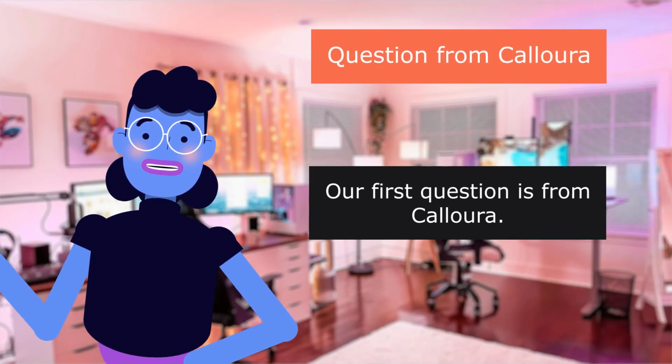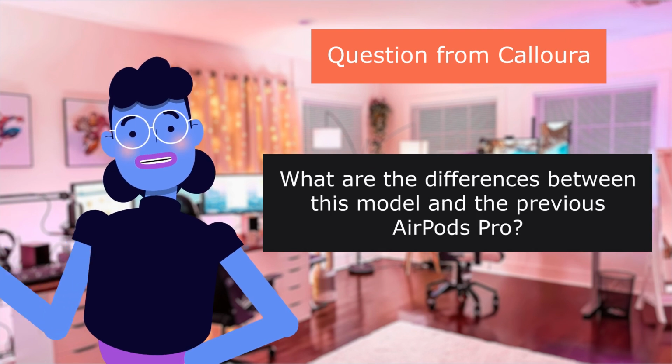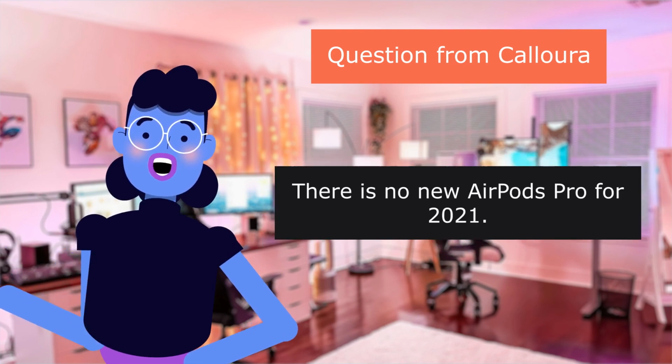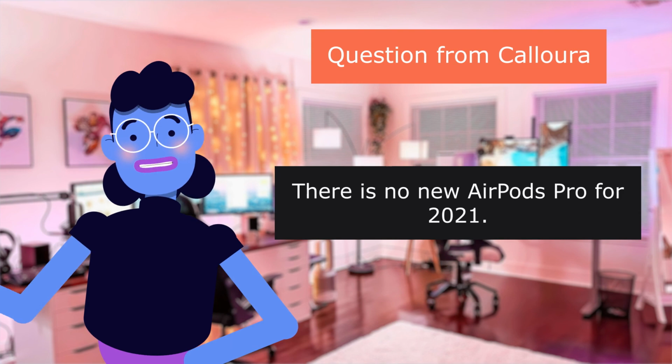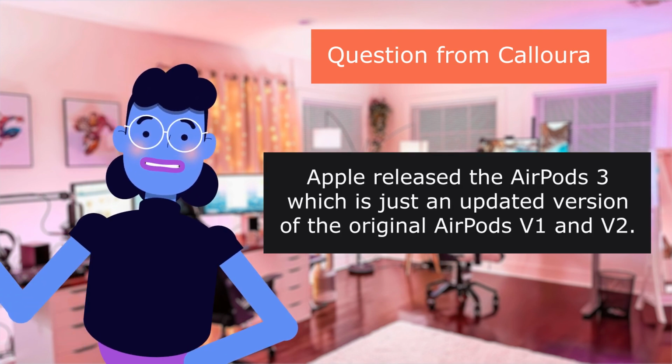Our first question is from Calora. What are the differences between this model and the previous AirPods Pro? There is no new AirPods Pro for 2021. Apple released the AirPods 3, which is just an updated version of the original AirPods and Pro.